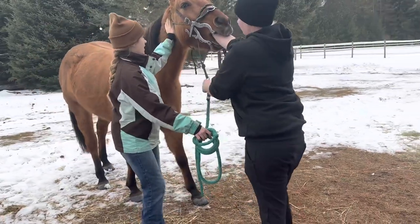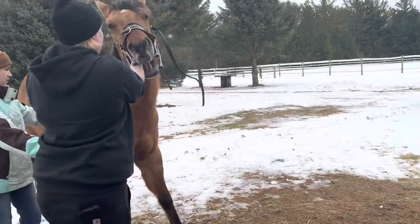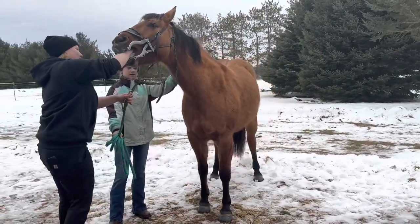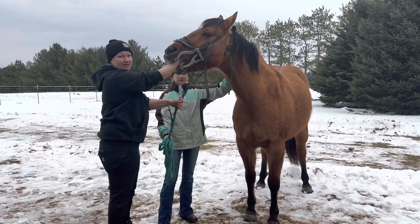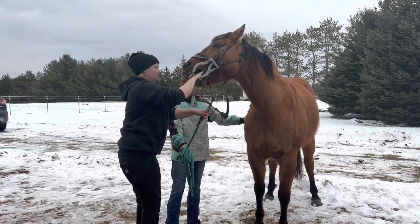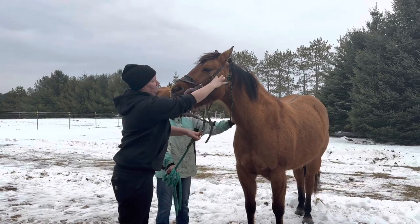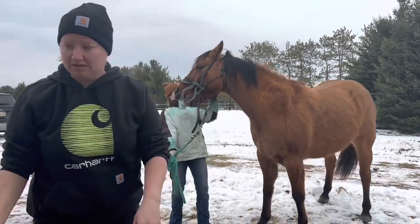Good girl. Now I'm just gonna feel, and what I'm feeling for is the point. I'm feeling if there's any unlevel teeth. We didn't know for sure. I saw on her incisors that she definitely had a point that needed to be taken off. It's a really good choice that we did her today. She's got some big sores way in the back, and that's from those teeth forming the points on the outside of those teeth, like I was explaining before.